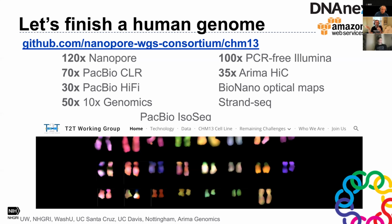And then we picked this particular cell line because it had a low passage number and the karyotype looked pretty good and stable. And we wanted to make sure, there were a couple of these cell lines available. We picked this one because it looked like the most normal of the ones we had available. And then we decided to get essentially all the data we possibly could. We started with the PacBio CLR data.